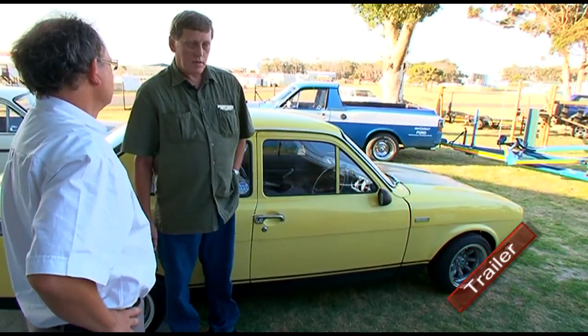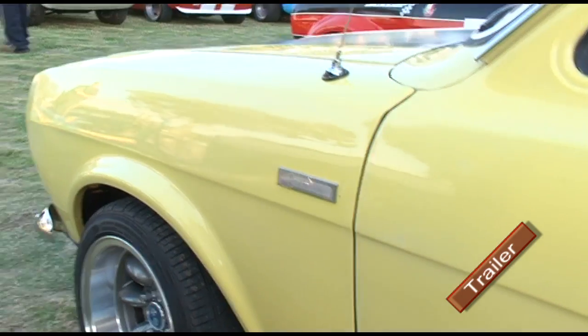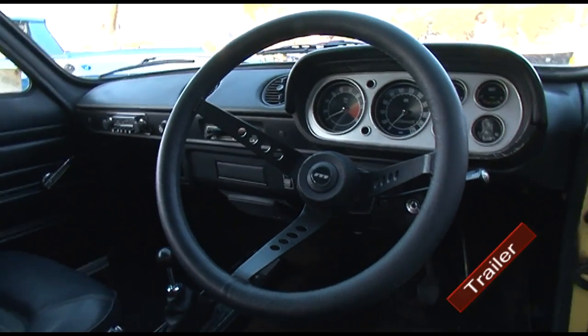So, you gave me the name of the gentleman making new badges? Or a 1600 badge? Yeah. 37, that's due to the V8 motor it used to have.